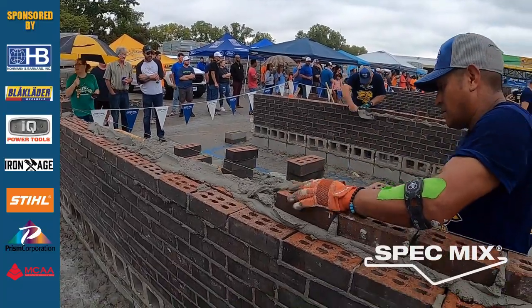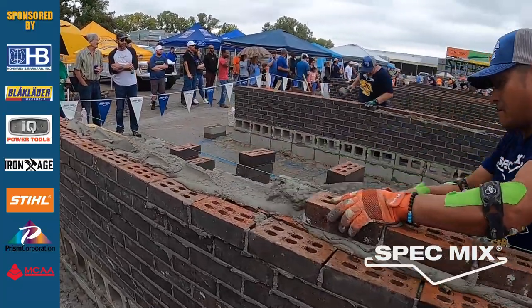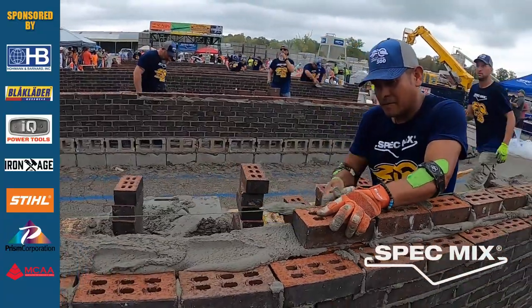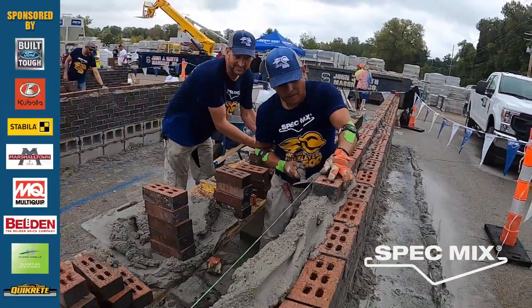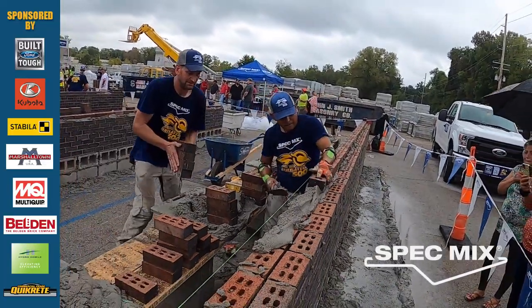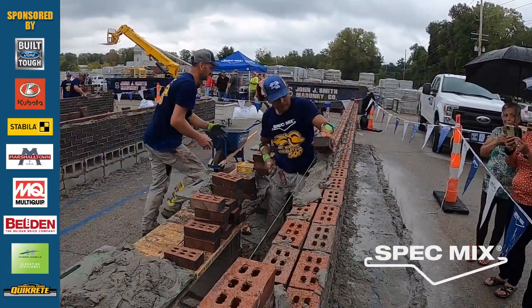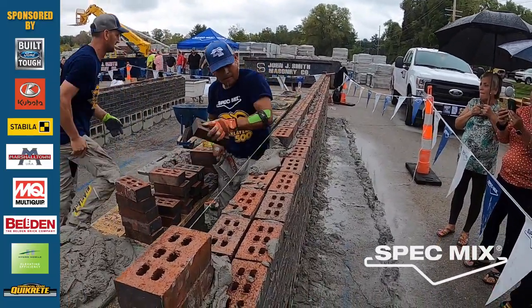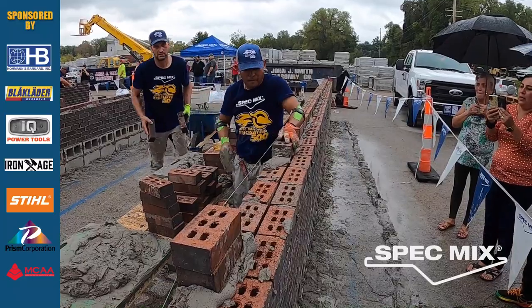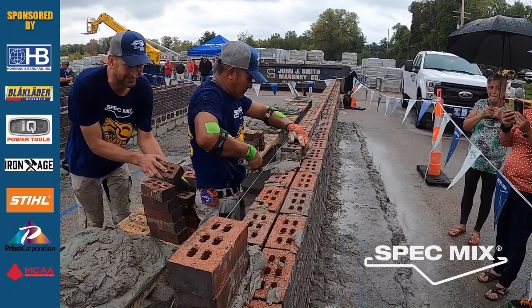Star number four is Jonathan Smith Masonry. Star number five is M&M Masonry. Star number six is Foeste Masonry. Star number seven is Lampkin Masonry. Star number eight is M&M Masonry. We've got less than 30 seconds. 30 seconds left. Javier is coming down to the wire.